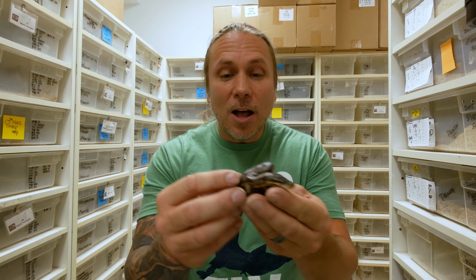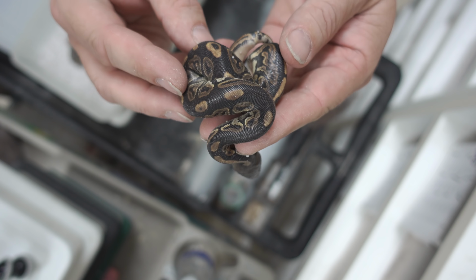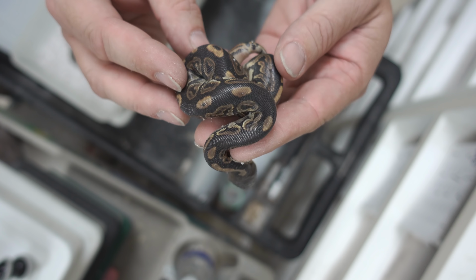And unfortunately, I didn't hit any of the combos of the black pastels, but this is still a really gorgeous little black pastel, which is a codominant mutation. So hey, I've been hitting some odds and I've been missing some odds. One more clutch to show you.